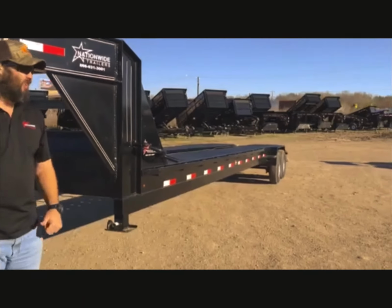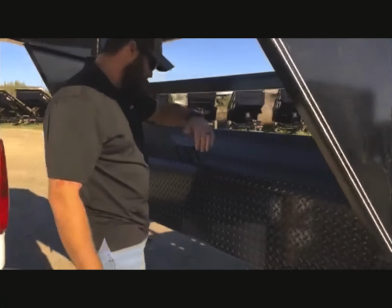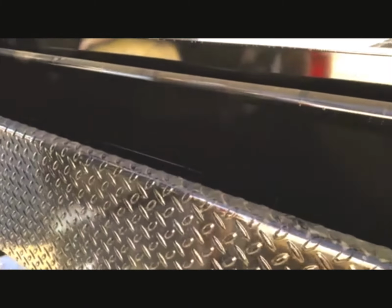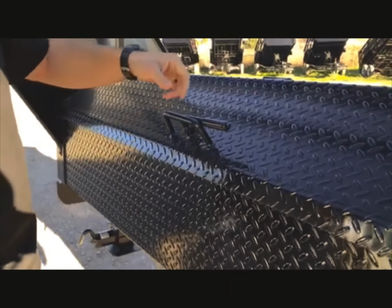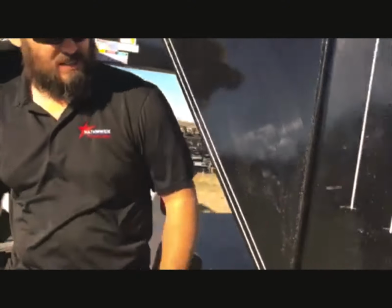Today I'd like to talk to you about our new 36-foot LoneStar car hauler. This trailer is going to come standard with this oversized toolbox in between your gooseneck risers. I'm giving you plenty of storage for chains, binders, straps, tools, anything you're going to need while out in the field. Also comes with this new latching system, which gives more security. You can put a padlock through here and secure all your tools and gear inside this toolbox.